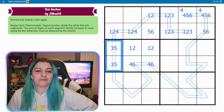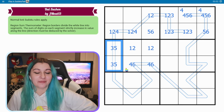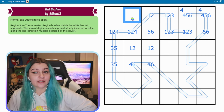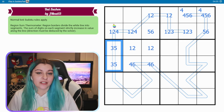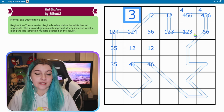These all point sideways. I don't have anything pointing up besides this 3, 5. I can't put a 3 or a 5 here. Oh, the only place 3 can go is right here. Look at that. Yeah, I have to have a 4 here and I have to have a 3 here. So this won't be a 3. And because of this, the only place in this box that 3 can go is going to be right here. Nice.